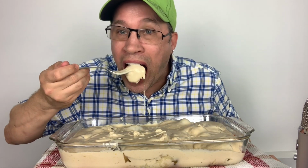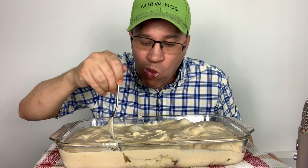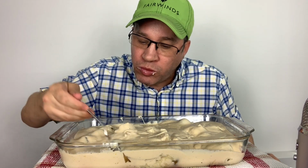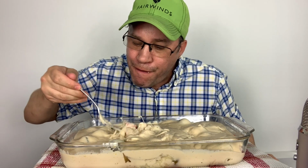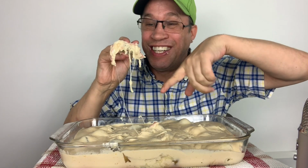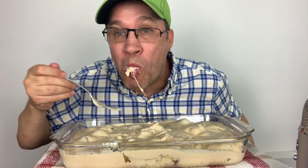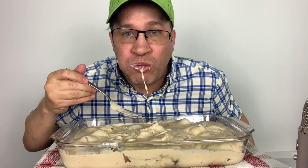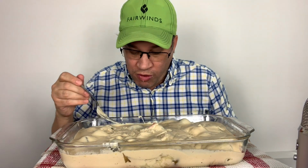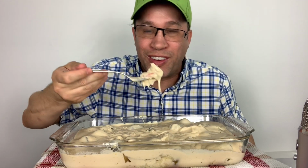Another potato. Oh my god. Oh, there, check that out. You see that cheesiness too? Oh my goodness. Lobster claw. There's another little piece of lobster claw.